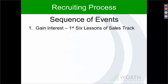So in the recruiting process, we're going to see that the very first piece is identical: gain interest, the first six lessons of the sales track. I could have listed them out again for you, but your recruiting process is going to start off the same way. You may not be just talking about the product. It may be the opportunity. Well, what was the last job that you did? What if you could find a job where you could work your own hours, do it part-time, and make great money? When you ask what is great money, what if you could make anywhere from $2,500 to $7,000 a month just doing this part-time? What if you did it full-time, and that could be anywhere from $15,000 to $25,000 a month?